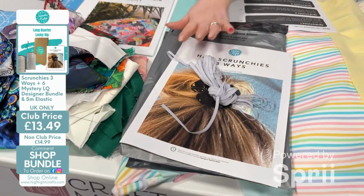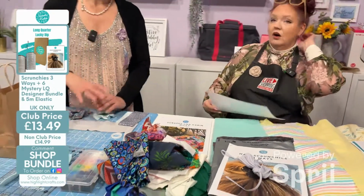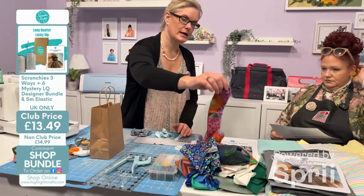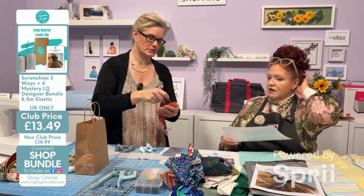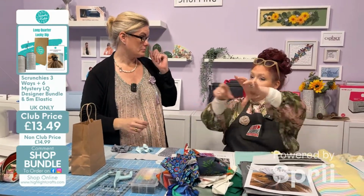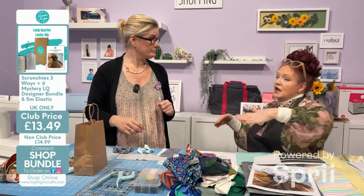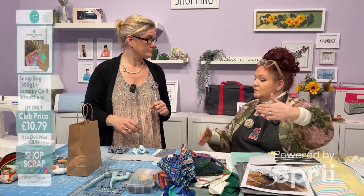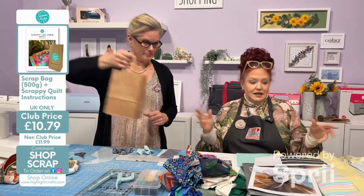And then we will show you momentarily. Let's do a demo, but we'll come back to that. I'm just looking at this scrap bag going, actually, do you know what, I could make a hair scrunchie out of that. There's all sorts in there. Make your scraps, do all your scrappy quilting, and then cut them back into strips to make your long quarters. And then you've got really fancy hair scrunchies.